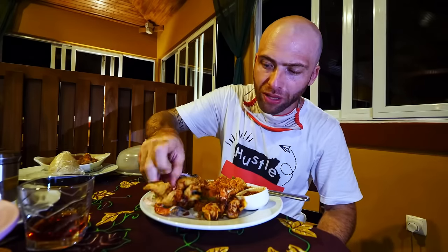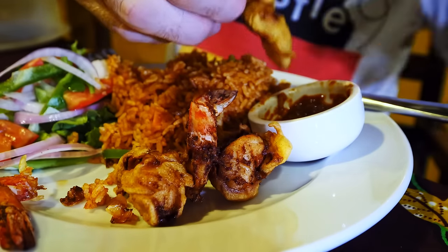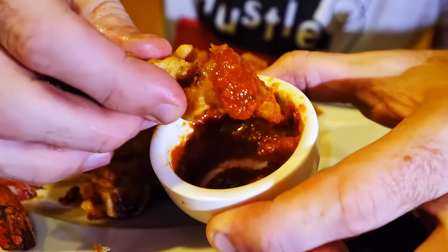But the best thing to do is grab these delicious fried curry prawns, dip them, like that. Oh yeah. Not so spicy. For me, if it's not on level 11, it's not spicy. Right there, look at this sauce. Whoa.